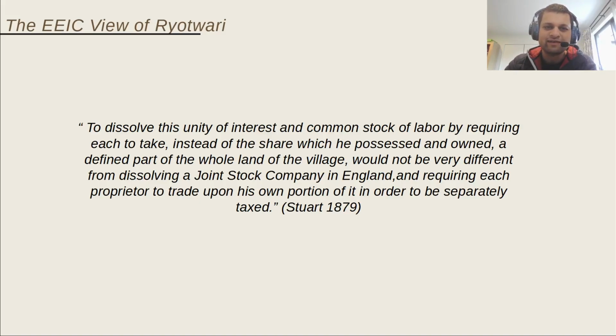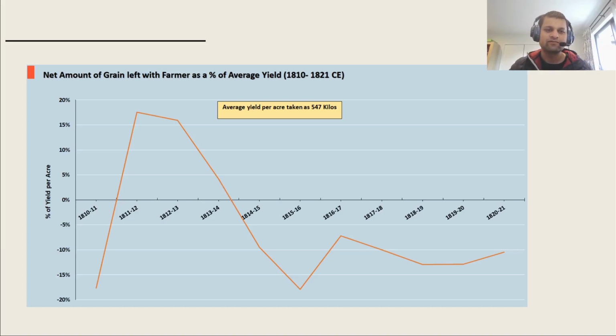So let's have a look at some graphs and charts. This is again the net amount of grain left with the farmer as a percentage of average yield, and average yield we have taken as 547 kilos throughout this series. Now you can see, except for a brief period between 1811 and 1814, when, like I pointed out, the decennial system was still being fine tuned and implemented, the amount of grain left with the farmer was actually in the positive, and it went as high as 16% between 1811 and 1813. But for the most part, it was pretty much in the negative, and if you look at the averages, it averages between -10 to -15%.